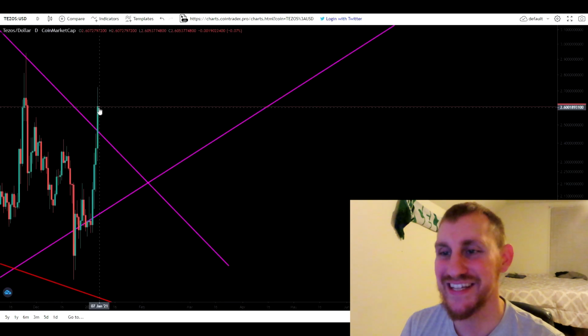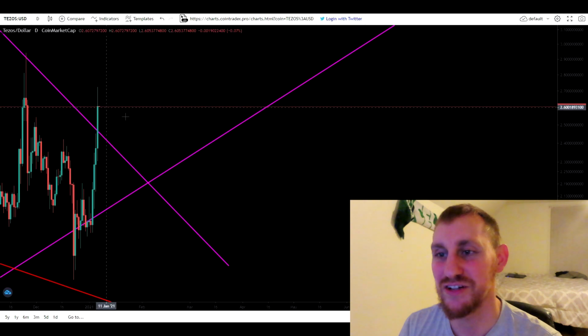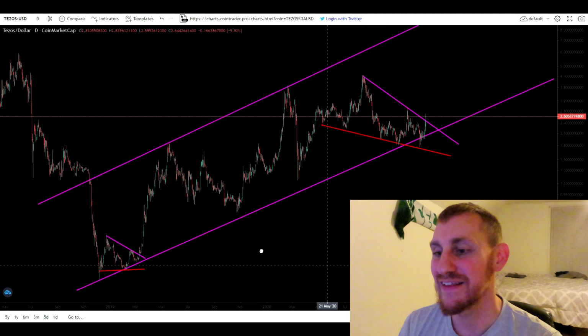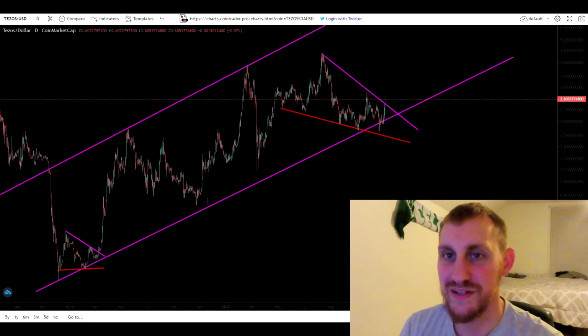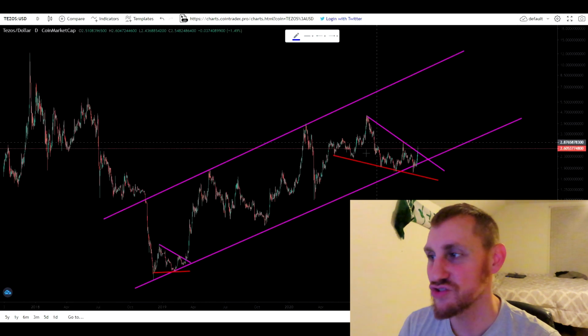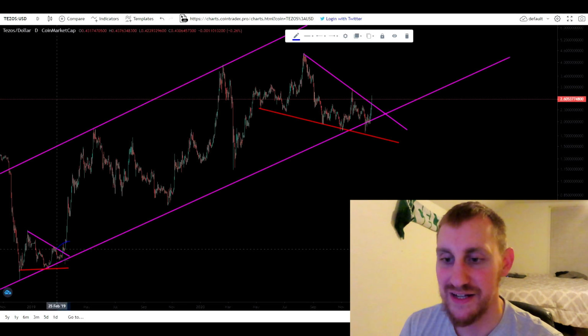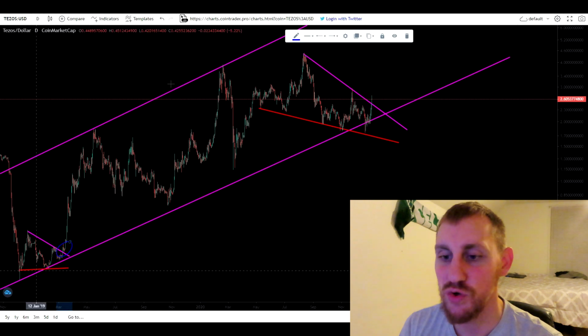You can't really see it just because it's pretty much an indecision candle right now. It's a red candle. But anyways, you guys can see the last time that we formed this exact same pattern inside this rising channel that we've been in, we got a massive move to the upside starting right here, guys. You can see the move that we got after that.